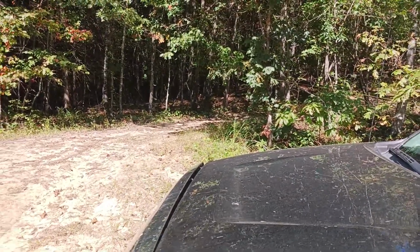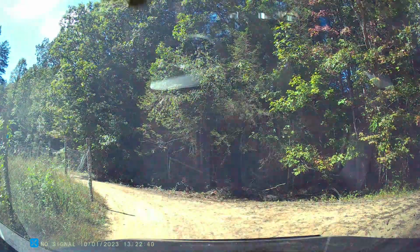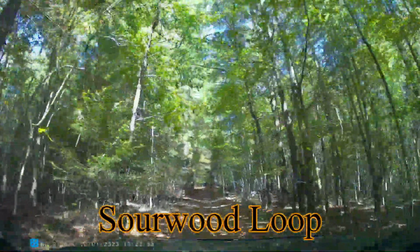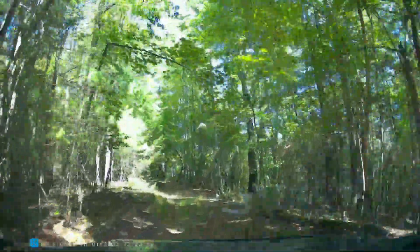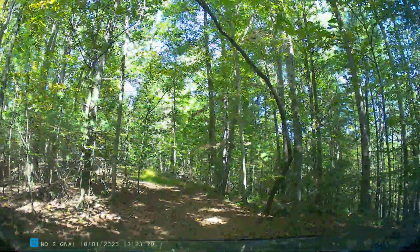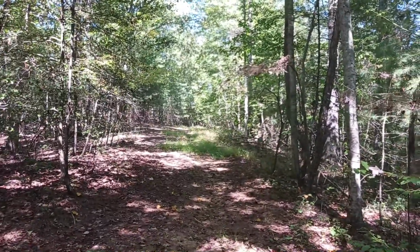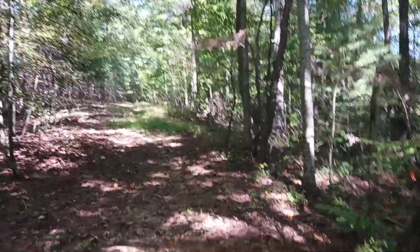Sourwood Loop. It's a bumpy ride. Needs a lot more work done. We'll take you a little bit further on down here before we turn around, head back down towards Thunder Ridge Ranch and show you the back 40.